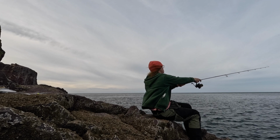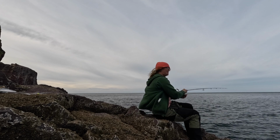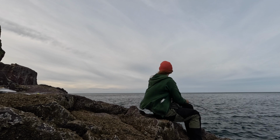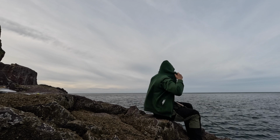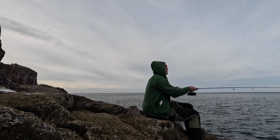So that's just straight out really. It's not going too far. I don't think I really need to here, but that should sink quicker as well. So I'm just going to put my hood up because it's getting rather nippy. Right, come on, let's have a fish on this.